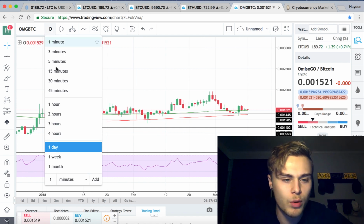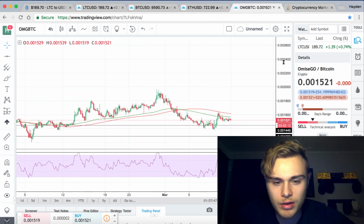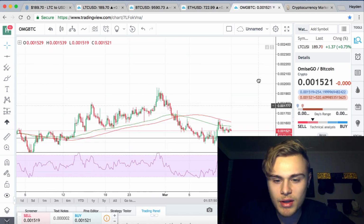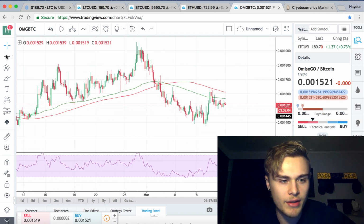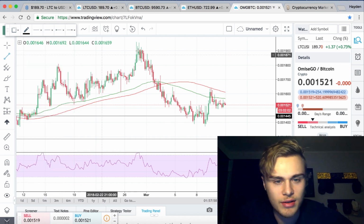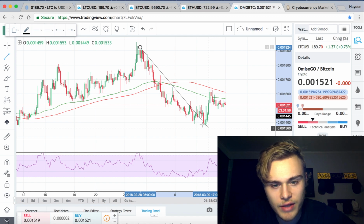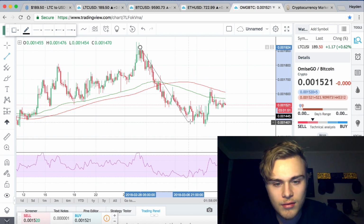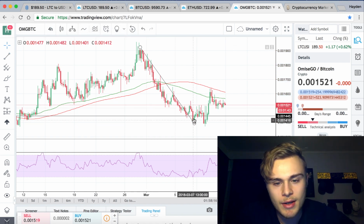That's about right. I'm going to go into the 4-hour now so I can get more lines on the graph and have a better conclusion as to what exactly is happening with OmiseGo. We can see right off the bat we did have a nice downtrend in OmiseGo, and that we did eventually break out of that. Hard to draw. I'm going to draw something like that, right around here. And then you saw at the end we did have a pop up higher, double bottomed right around here, and then blew up off that.